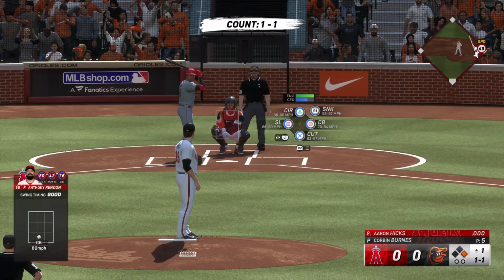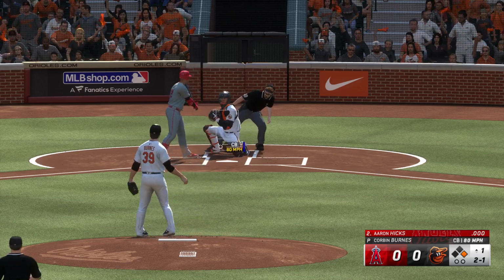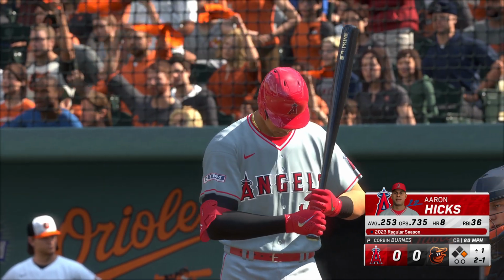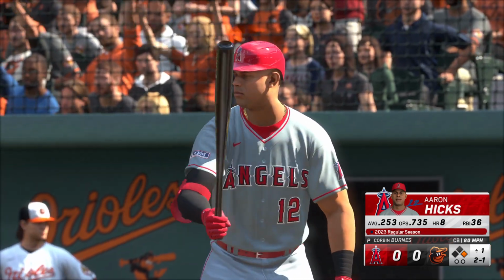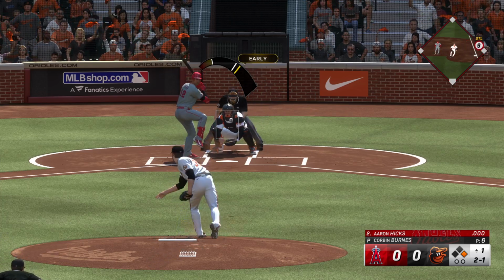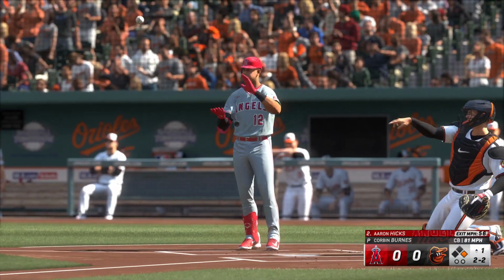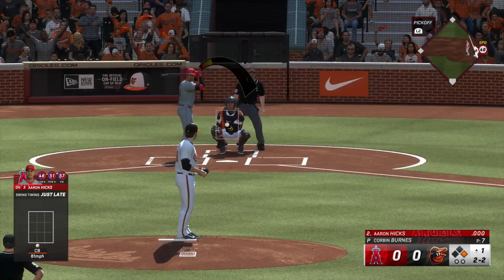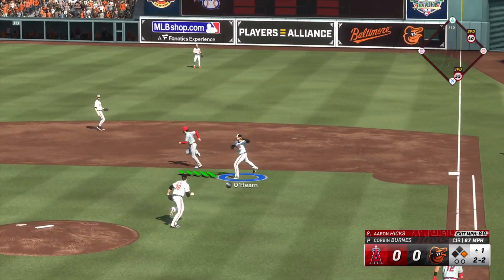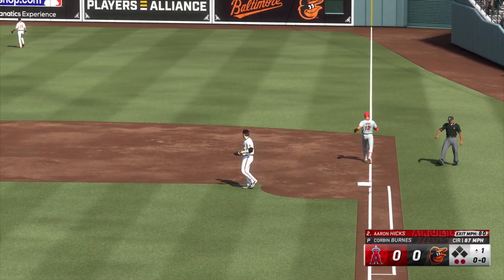Now here's Aaron Hicks. And another ball. Go-ahead run at first. Nobody out here on opening day. On the ground, right side. To second, there's one. A sensational double play.